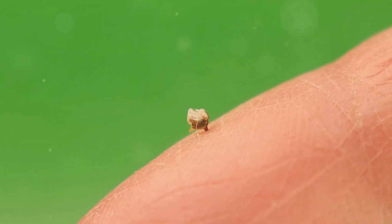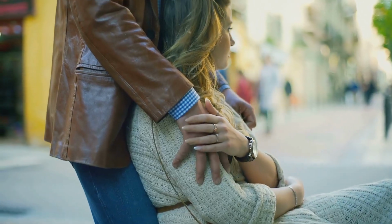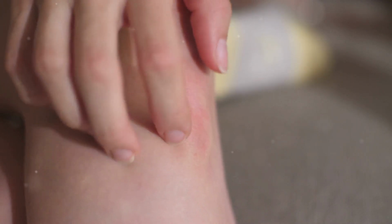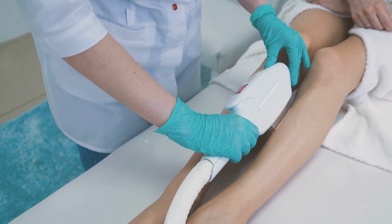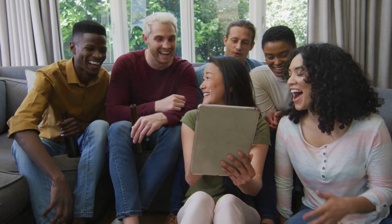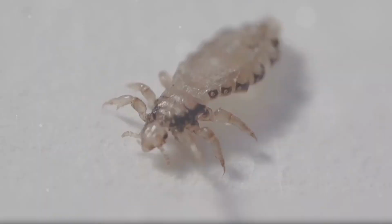Coming in at number 9 is scabies, a skin infestation caused by tiny mites. Scabies can be spread through close personal contact, including sexual contact. Scabies causes intense itching, usually worse at night. Scabies is treatable with a special cream or lotion that kills the mites. Treat everyone who's been in close contact with the infected person.